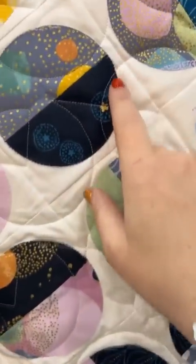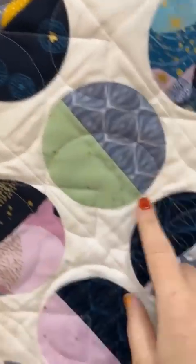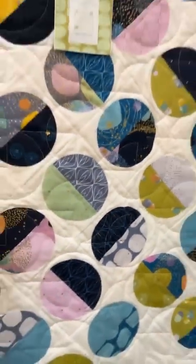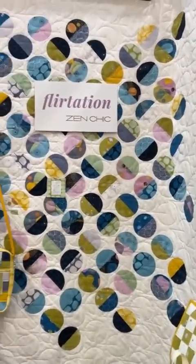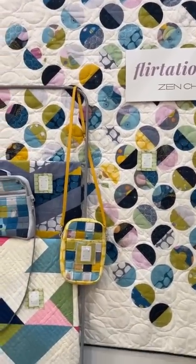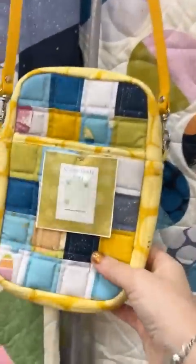So this is one of her patterns. She's used applique here to put these circles, and it's really fun and modern, but softened by the color palette in Flirtation. So I love that, and you can do so much with it. It makes a great bag. Look how cute that bag is.